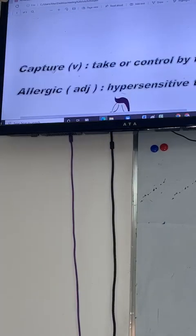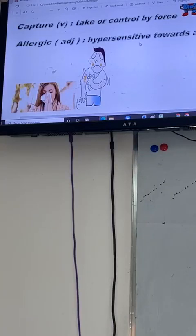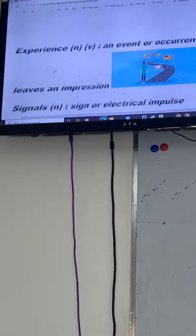Next one, we have the word capture. To capture something means to take or control by force. Allergic, hypersensitive towards a substance. Allergic means you are hypersensitive towards a substance. Okay, bother. Annoy someone. Bother means you annoy someone. Nasal. Related to nose. Nasal means related to nose. Invading. To enter a place with force means you are invading.